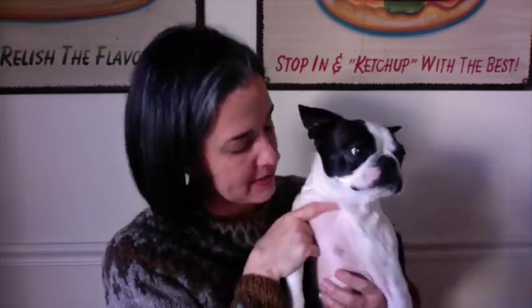Okay, so let's do FO, although I can't show it with this little speckled dog up here. She's speckled.